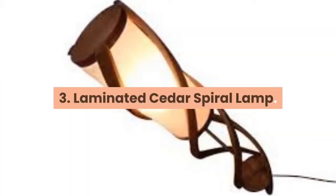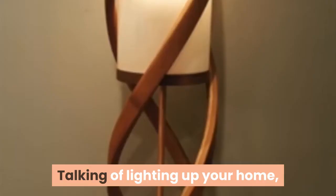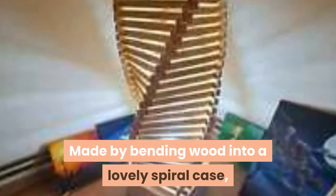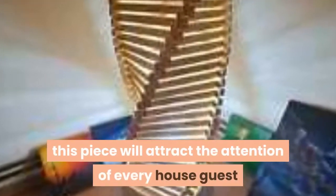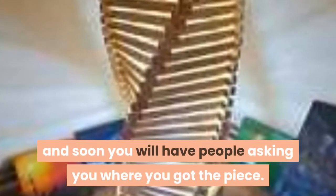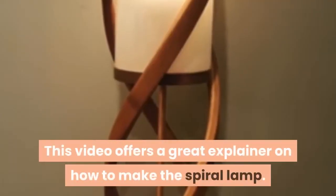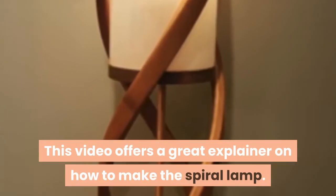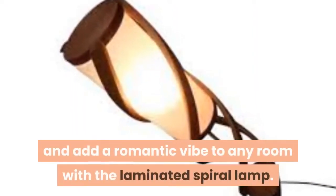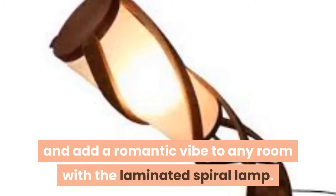3. Laminated Cedar Spiral Lamp. Talking of lighting up your home, the laminated cedar spiral lamp can add a touch of rustic and earthy beauty. Made by bending wood into a lovely spiral case, this piece will attract the attention of every house guest that comes to visit you, and soon you will have people asking you where you got the piece. This video offers a great explainer on how to make the spiral lamp. Transform your living space into a cozy one and add a romantic vibe to any room with the laminated spiral lamp.